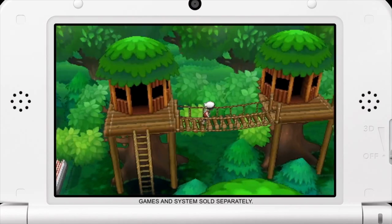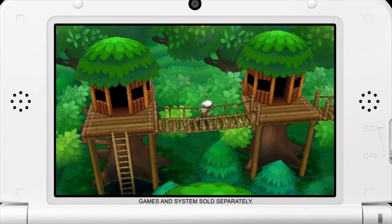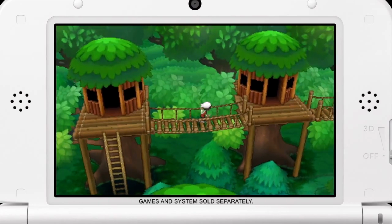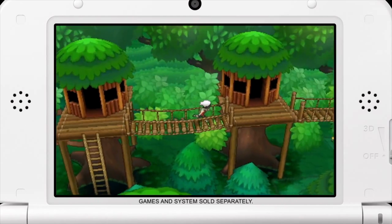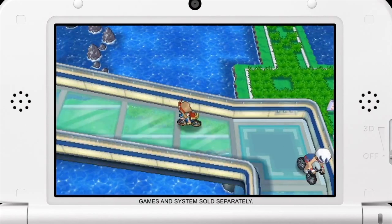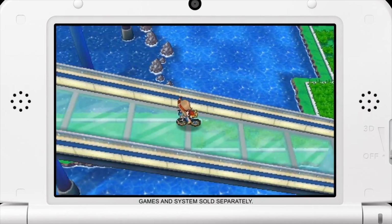And one of my favourite cities, Fortree City, it looks amazing. All that forest and the tree houses is going to be an awesome game. I really want to hear the soundtrack and if it's much different. Then there's the cycle road with futuristic paths and Route 110 underneath.